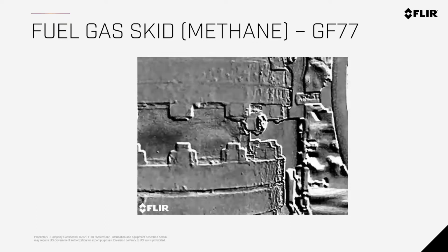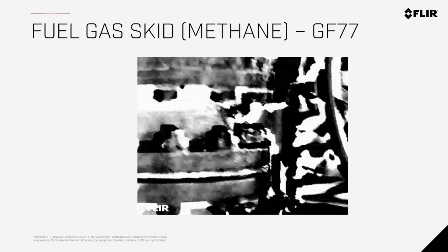People might smell it right when they walk into the plant. So this camera is going to find a lot of those leaks even before you might smell it, or even before you become aware of it.